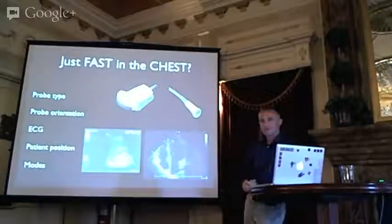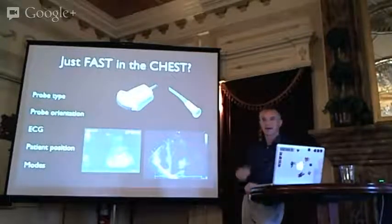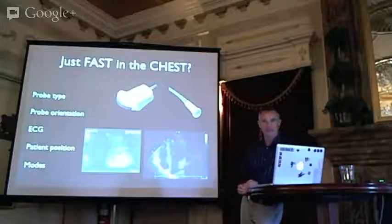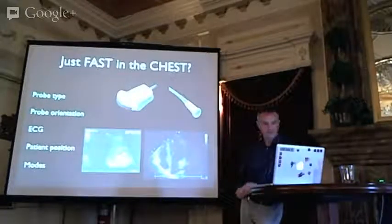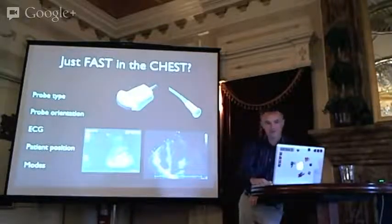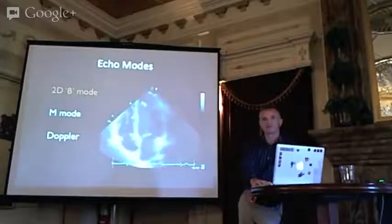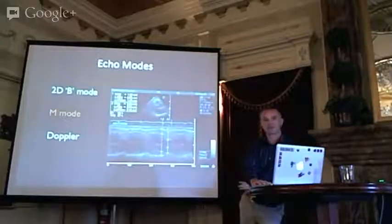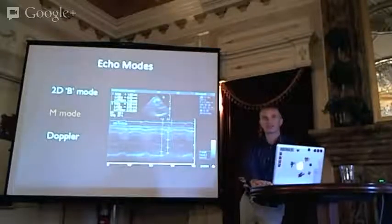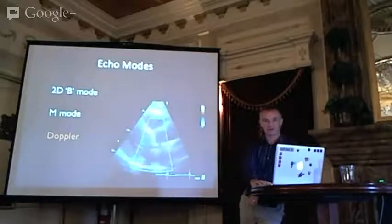Some echo machines have ECG leads, so you can put ECG dots on and monitor the rhythm with the images. Standard echo scans have that. It's not necessary when you're doing resuscitative decision making, bedside cardiac ultrasound. Patient positioning is important, and I'll come back to that. And then the modes, we've got 2D, B mode, which this talk will focus mainly on. That's the standard black and white views we're interested in seeing. M mode we can use for certain measurements, if we're interested in that. I personally don't believe you need to make any measurements to do a basic cardiac scan in the resuscitation. And Doppler was mentioned by Mike earlier, we won't cover that at all in this talk.